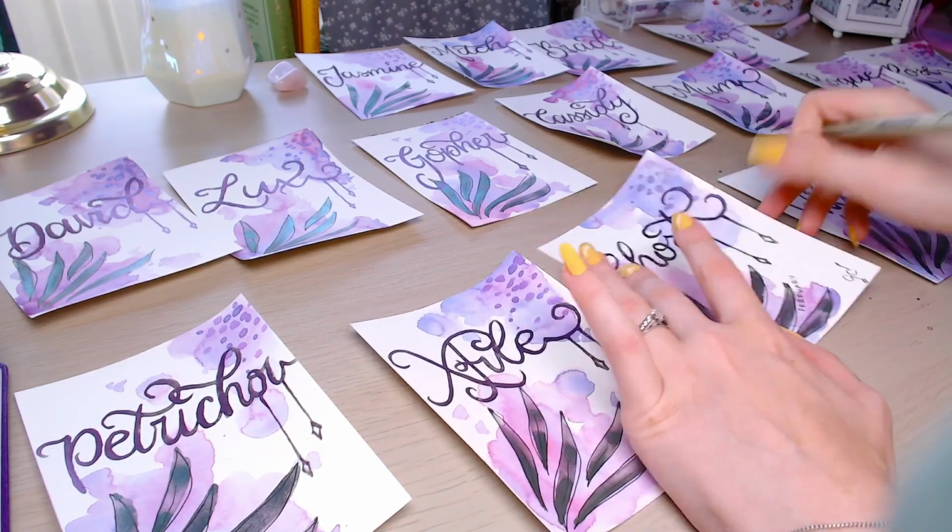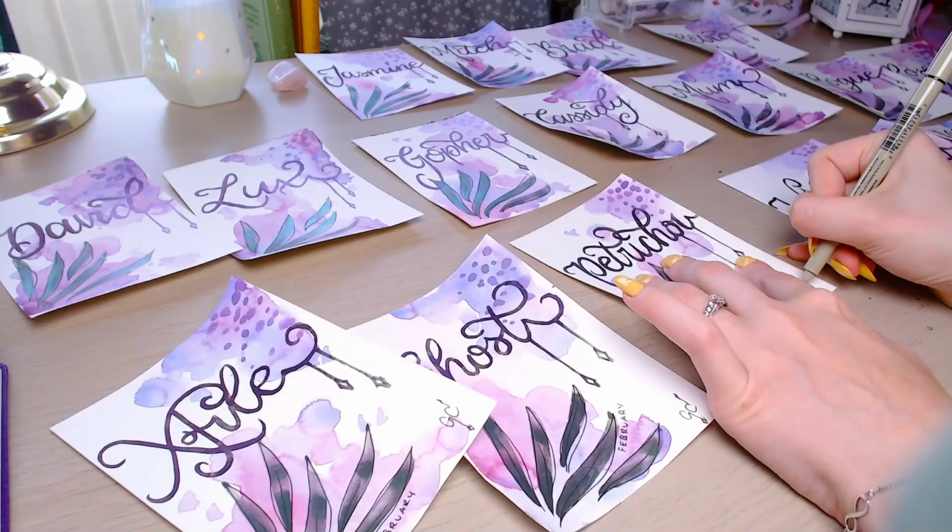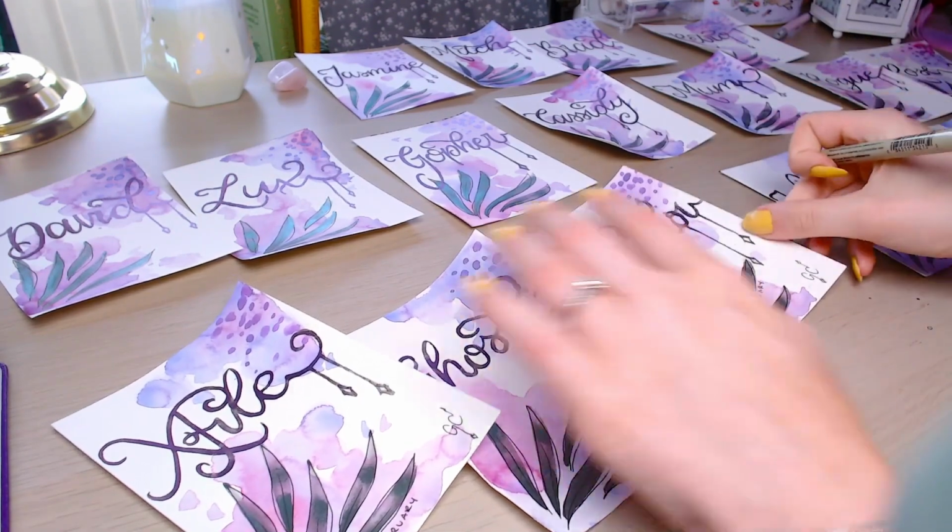You can already see the light changing in these clips. They do take me quite some time, but there is also drying time in between them.